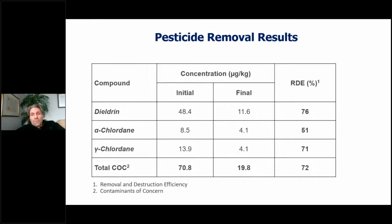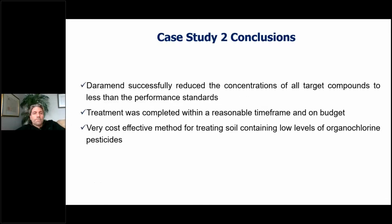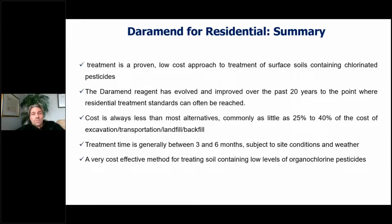About the reduction level, you could see up here that we had about 50 to 70% removal for both contaminants of concern within 1 or 2 cycles. So, successful remediation again, in a very short time frame because of the weather, and good cost because of the low level of amendment that was given.